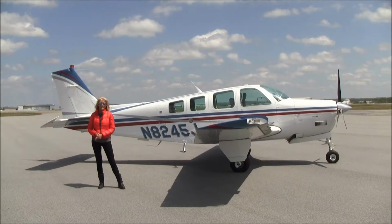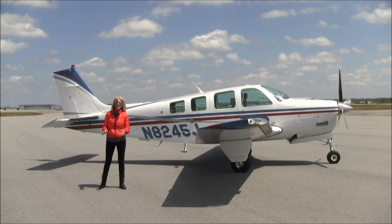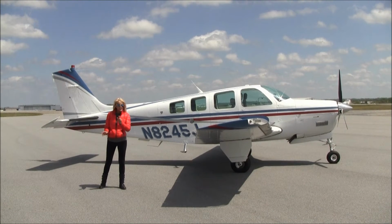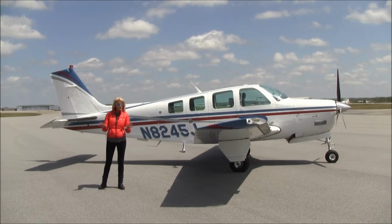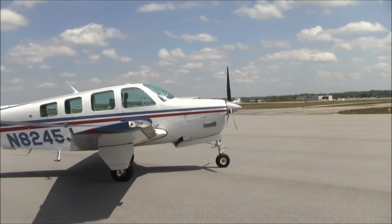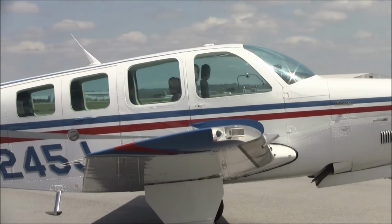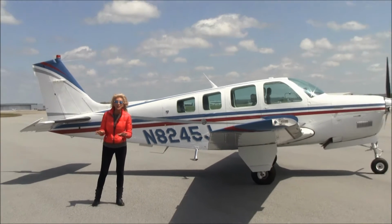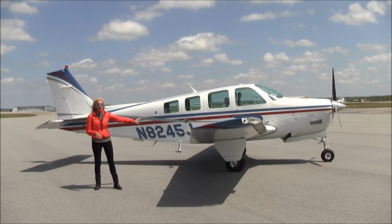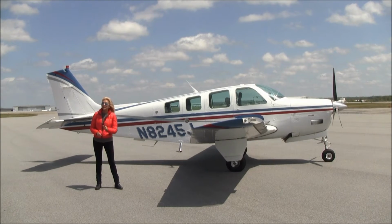Now, what I love about this airplane is the exceptional paint and the paint scheme. As I said before, this is a 1991 model, but I'll tell you what, the paint was redone in 2003. You'd never know it. It looks like it was just done yesterday. It is in beautiful condition. On a scale of 1 to 10, I would give it a 9.5, and I love the colors. Overall Matterhorn white with bright blue, bright red, and Air Force gray striping. Talk about classy. You're going to love it.